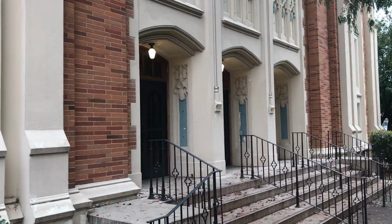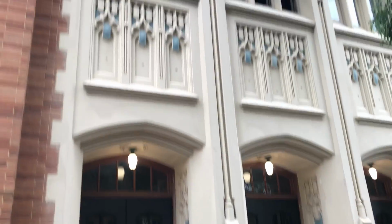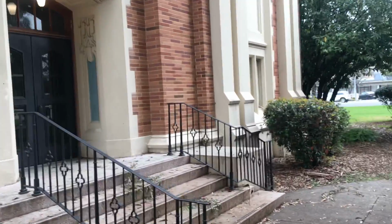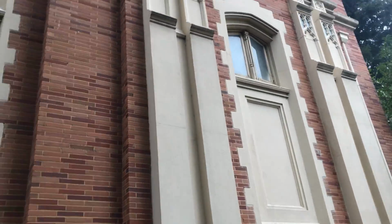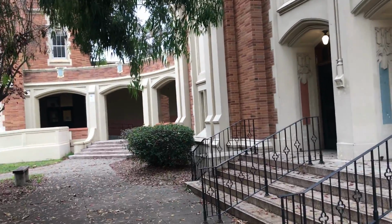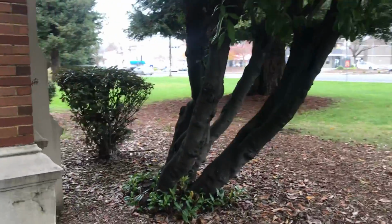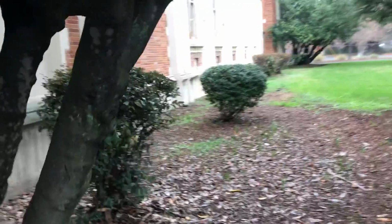Nice. Old world building. Look at that. Oh, triple entrances. Oh, look at those neat old windows. This looks nice. I like that. Then you come over here, I think it's a whole bunch of windows that are all filled in over here.